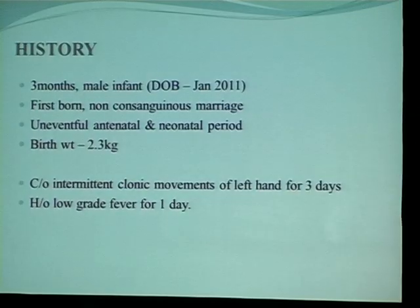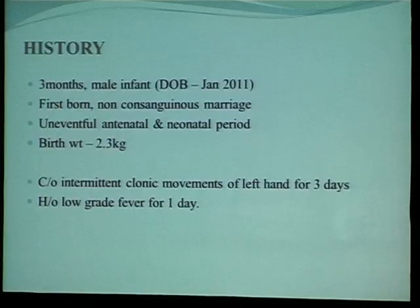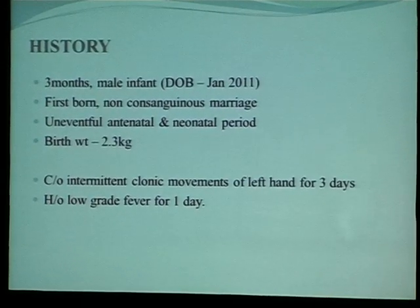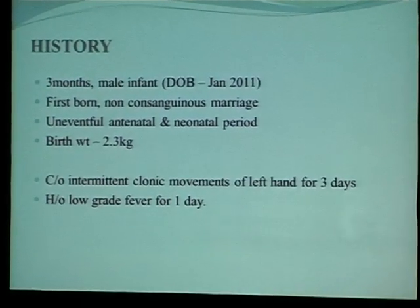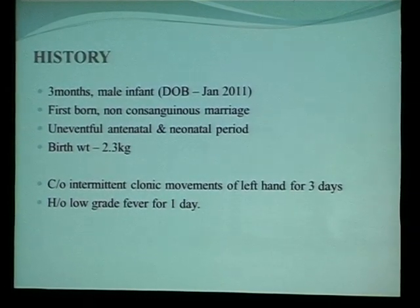This baby presented to us in early infancy at around 3 months of age with an uneventful antenatal and neonatal period. The parents brought him with complaints of abnormal movements of the left hand for 3 days and some low-grade fever for 1 day.